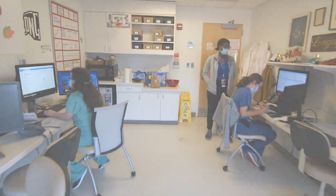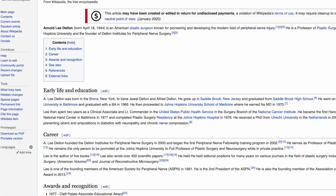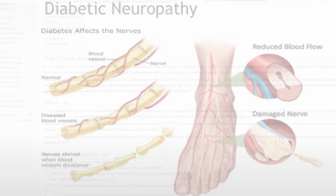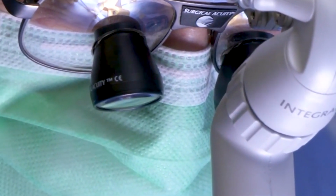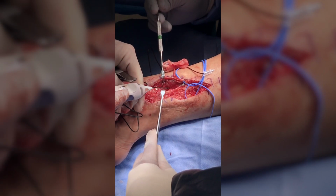Dr. Dillon made the very astute observation in the early 1980s that most, if not all, of the symptoms of diabetic peripheral neuropathy in the extremities were due to nerve entrapment. That one incredibly random chance event when Dr. Barrett met him and learned about this discovery changed everything for him.